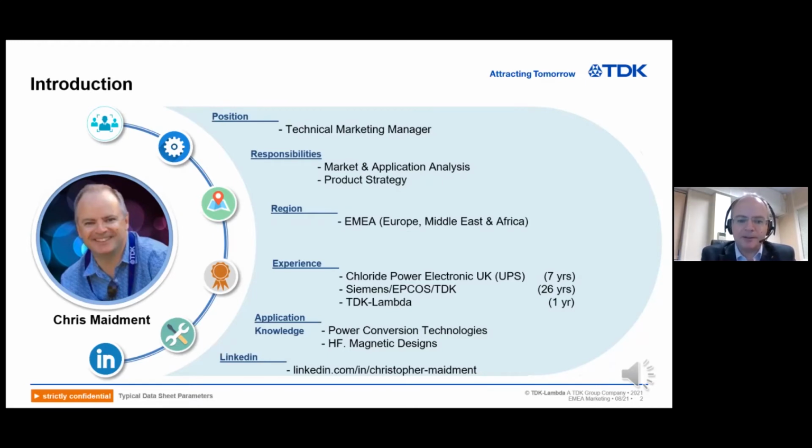My experience is a lot of power. I trained on UPS systems, and then for the last 26 years, I've been working under Siemens, EPCOS and TDK in electronic components, particularly the electrolytic capacitors, which are critical for the power supply's performance and lifetime. And for the last year, I've been with TDK-Lambda, so I'm enjoying myself here. My application knowledge is primarily power and also high frequency magnetics as well. If you have any questions outside of this forum, then please feel free to link in with me or send me a message on LinkedIn.